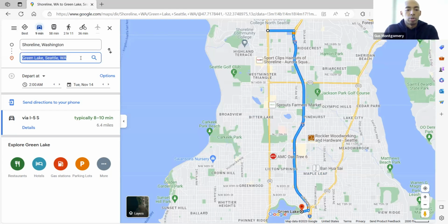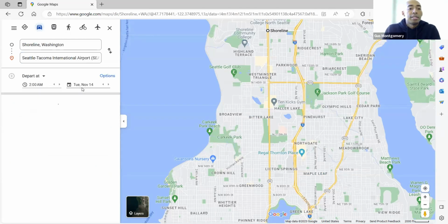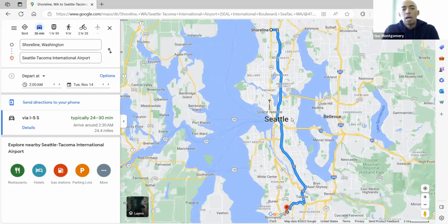Now let's look at the airports. From Shoreline to SeaTac International Airport without traffic, it's about a 24 to 30-minute drive. SeaTac International Airport is the number one airport in Washington State, so we'll have the biggest selection of state-to-state flights or international flights as well.